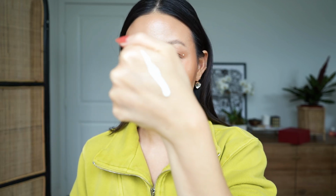We were spending a lot of time at the pool, at the beach. So it's very fluid. You have to shake it up. And it comes in this cute bottle. And let me just show you. It's a squeezy tube. It's very fluid.